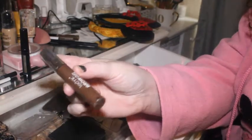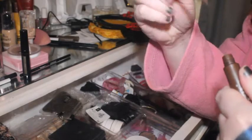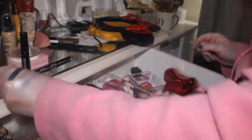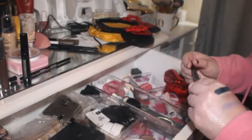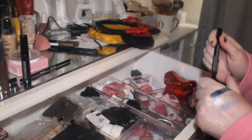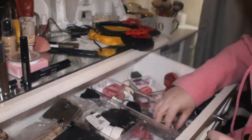Also, we're going to be decluttering this. This is the Technique Brow Gel. Really don't like it. It's got a thick spoolie on it and it's really clumpy. I don't know if you can see that there on the wand. I think this is it, guys. I think I like the Model Launcher one. No, the Model Launcher one is going as well. So that can go. And then that definitely is it.